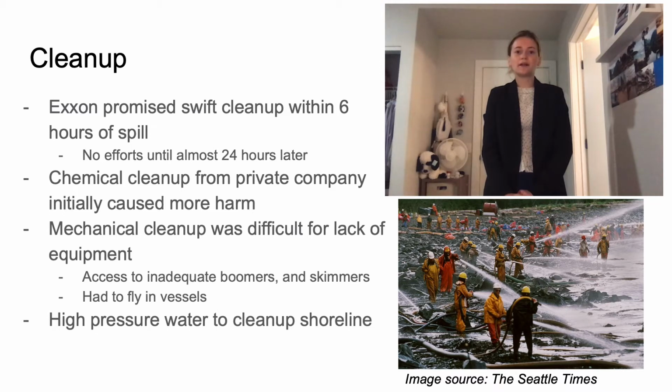Immediately following the spill, Exxon and the pipeline company Alyeska were put in charge of the cleanup and promised a 6-hour recovery. However, after almost 24 hours, there was no equipment on the site, as much of it had been snowed in or placed into storage. There was an initial chemical cleanup funded by a private company to dump chemicals to break down the oil. However, they dumped off target and ended up doing more harm to the cleanup workers than help.